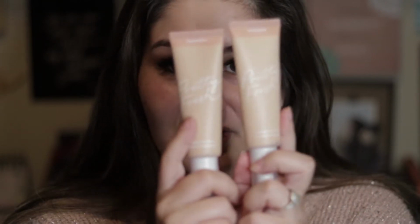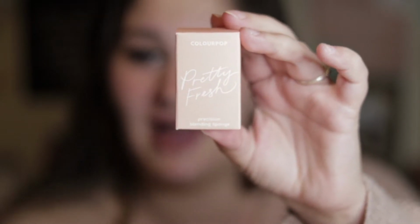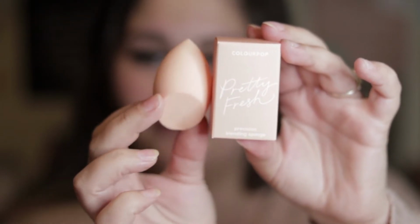And I'm going to be unboxing today the concealers that they sent me, a setting mist, as well as a primer. And I already have two of the tinted moisturizer foundations, which I have been absolutely in love with lately. They are really great. They also sent me their new precision blending sponge, which I do already have one of that I got with the foundation. So we're going to be using those today.